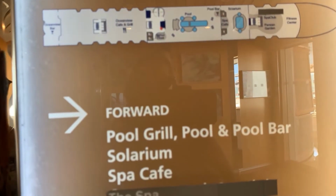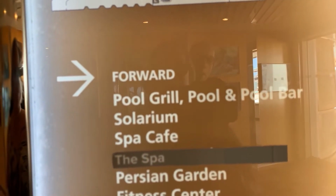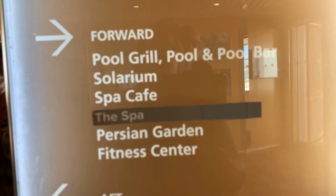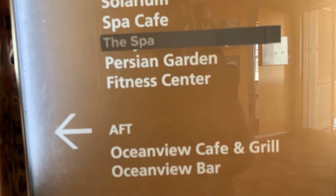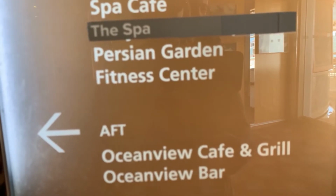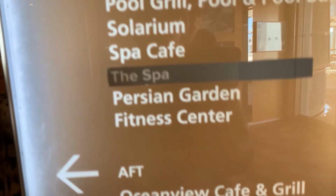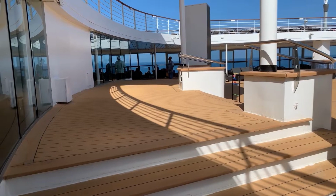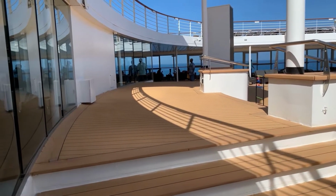And this is what you'll find. We're going forward, so this is what we'll find moving forward. And then the only thing aft is the Ocean View Cafe, which we just showed you the entrance to. So we will go to the front and show you all of these areas. All right, let's go.